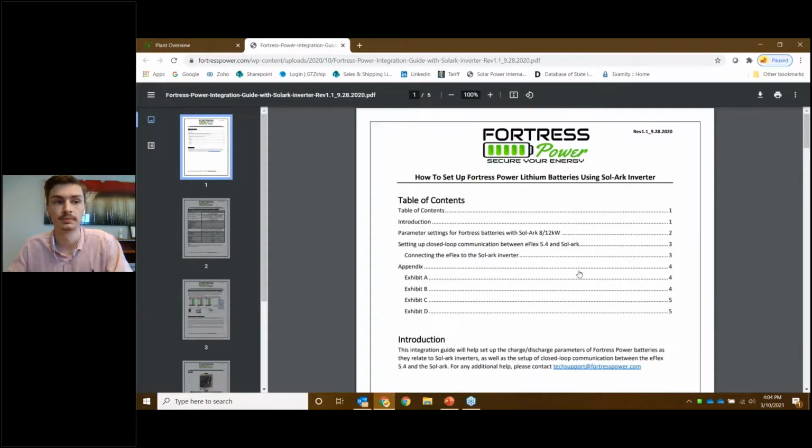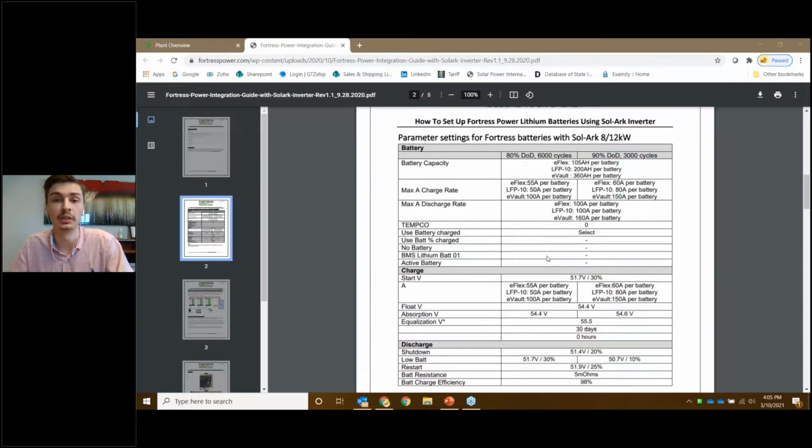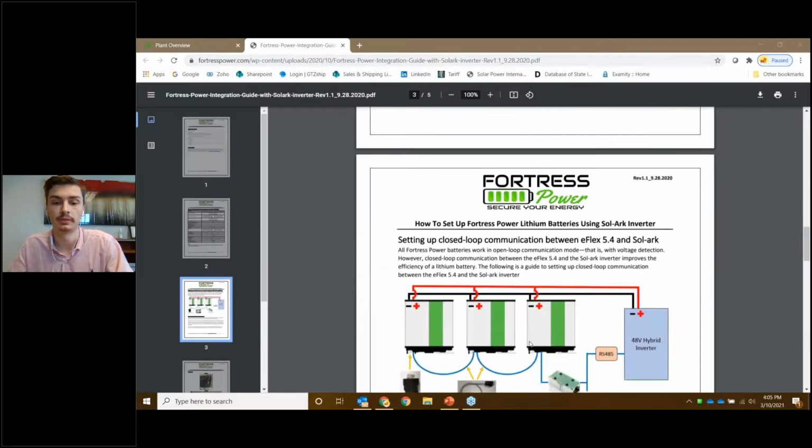Awesome. Yeah, it doesn't seem too hard. And in the closed loop scenario, if I hook everything up properly, it should just put in the correct parameters, right? As far as charge and discharge. Exactly right. So the BMS of, let's say, the two eFlexes and the Solark are going to be able to recognize each other, meaning that when you initially set it up for the closed loop communication, it will be able to read that and then adjust accordingly. All right.